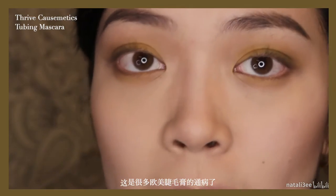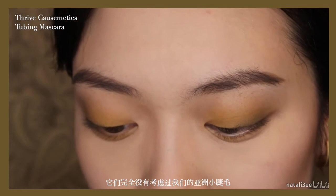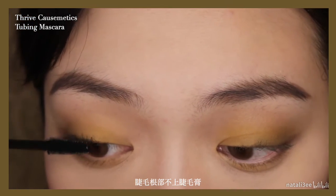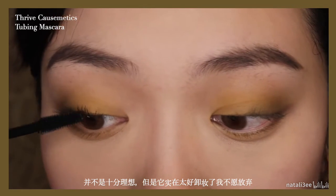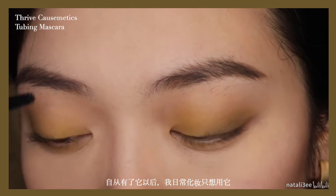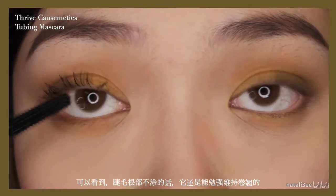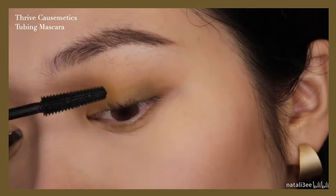That's one of the key issues with many Western mascaras, is that they're not really designed for our Asian little lashes. So what I do is I only apply it at the front half of my lashes. I try to leave the roots of my lashes untouched. It's not ideal, but I just can't get over that it's so easy to remove. So ever since I got this mascara, this is pretty much the only mascara I use on a day-to-day basis. As you can see, if I don't apply it at the roots of my lashes, it stays kind of curled. So that's pretty much all you need to do.